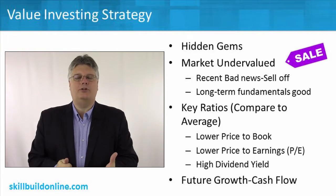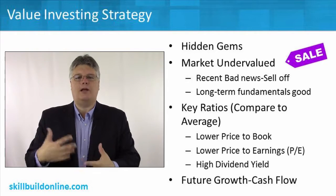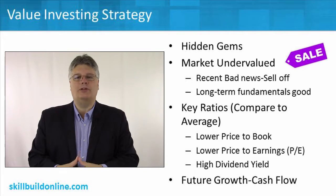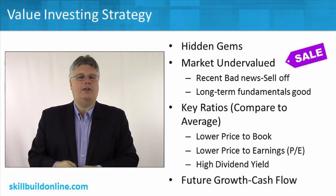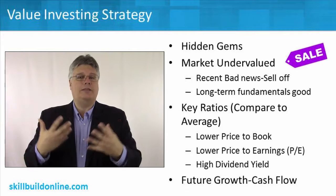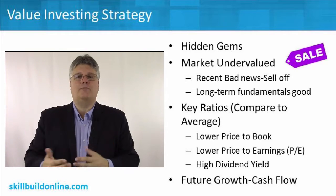Maybe there's some recent bad news, or there's a big sell-off, or they missed their earnings by a little bit, or they've had a couple bad quarters. The company has really struggled, maybe in the short term or recently, and thus their stock price has gotten beaten way down. But you're looking for companies where the long-term fundamentals are good, their business model is good, you believe in what they're selling, their products or services, and future markets might look good too.